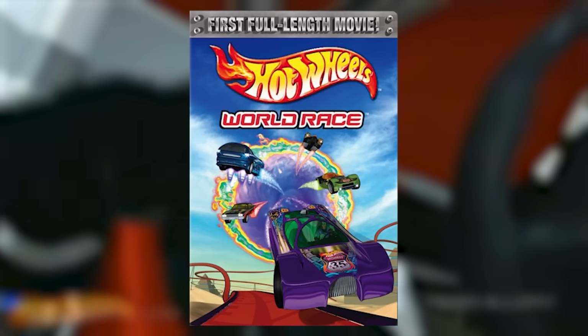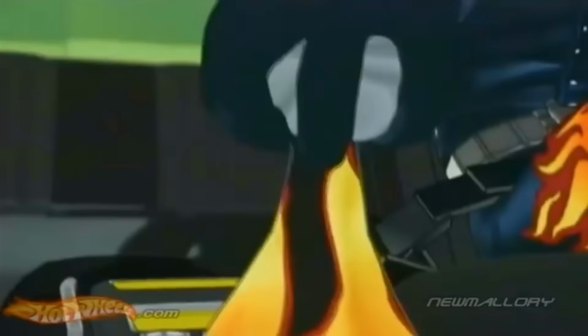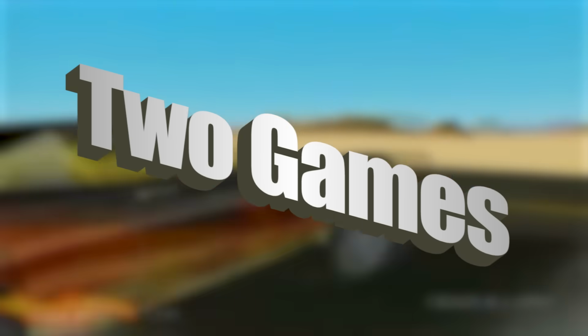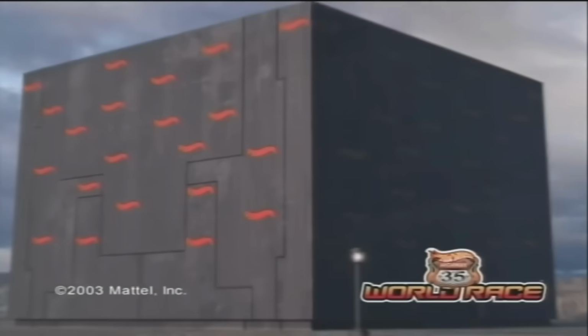The year is now 2003, the 35th anniversary of Hot Wheels, so Mattel releases a movie called Hot Wheels Highway 35 World Race. This movie spawns its own universe with tons of lore and the Accelerator's sequel later down the line. Along with the release of the movie, 2 games came out as well. Hot Wheels World Race for PC, PS2, and GameCube, and the Planet Hot Wheels multiplayer World Race game.